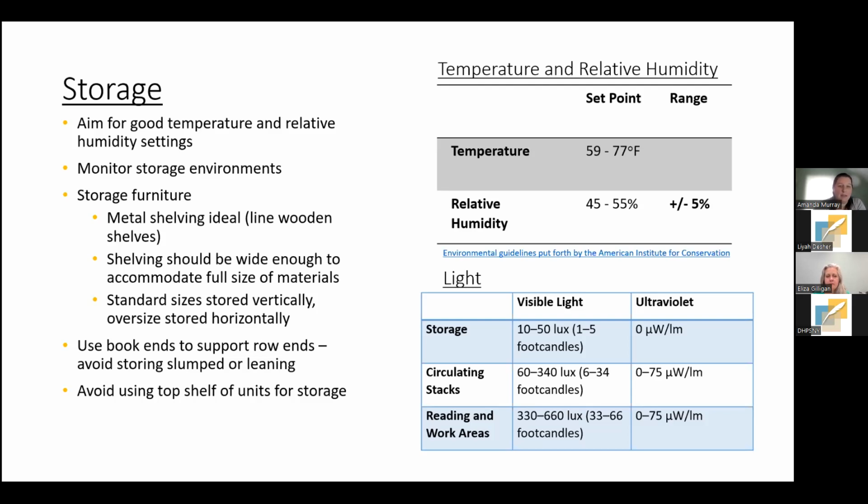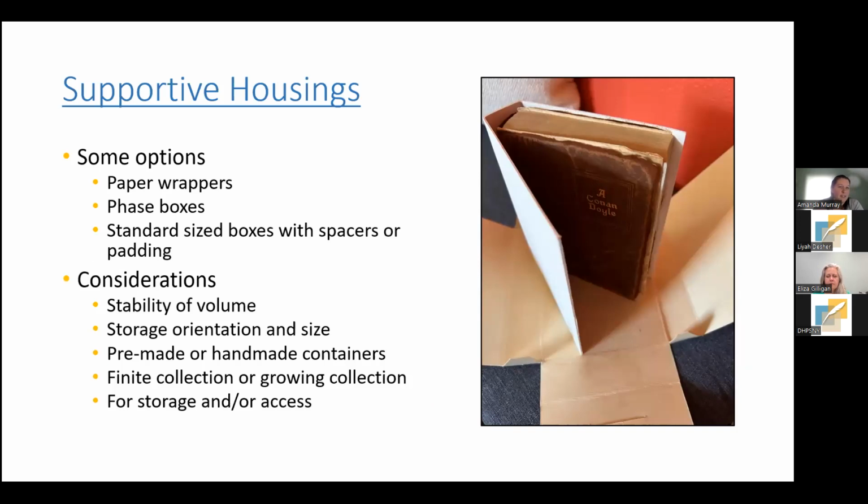All right, so we started to talk about this just now, a great segue into thinking about providing supportive housings for our collections, and that being another layer of protection that we can provide to bound volumes. So I've included here a short list of some options. Obviously, the easiest to tackle might even just be a paper wrapper of a volume that is unstable or has missing covers or loose pieces, just to give it a little bit of additional support if that volume is not often used.